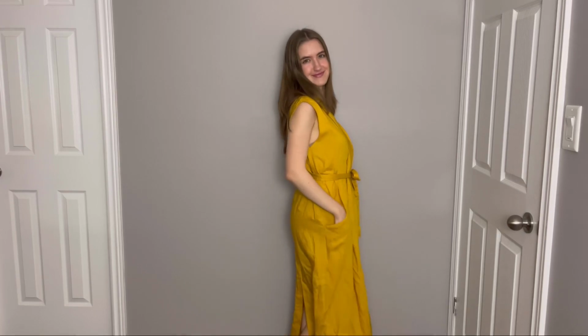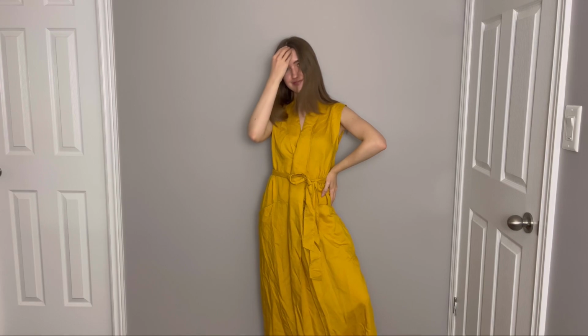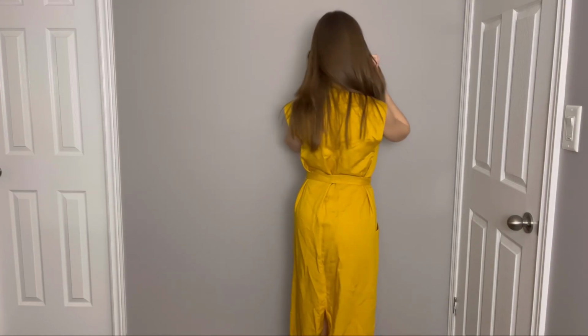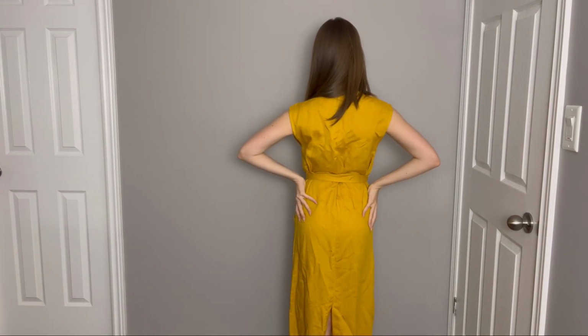In any case, I do like this dress quite a lot. I love how it sits on me. I obviously don't like how you have to iron this dress, which I didn't do for this video just because I'm lazy. I know I probably should have, but I didn't.